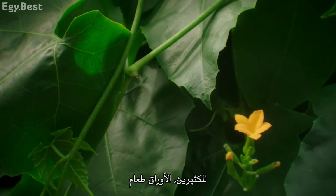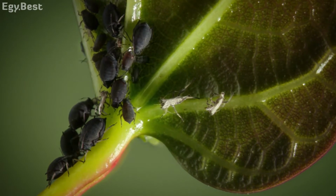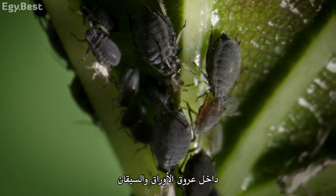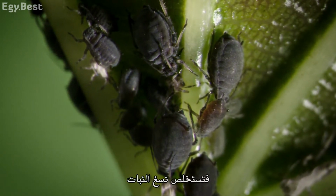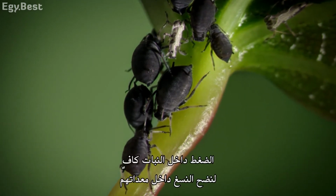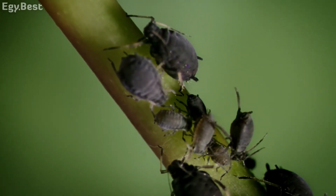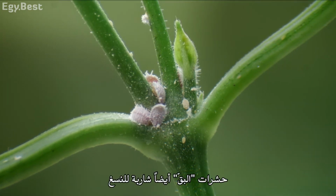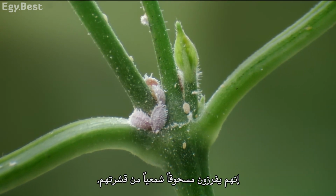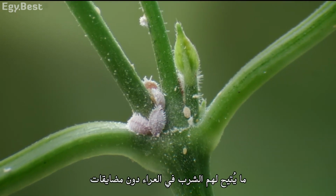For many, leaves are food. Blackfly get what they need by stabbing their needle-like mouthparts into the veins of leaves and stems and extracting the sap. They don't even need to suck. The pressure inside the plant is enough to squirt the sap into their stomachs. Mealybugs are also sap drinkers. They produce a waxy powder from their skin, which most predators dislike, so that they're able to drink unmolested out in the open.